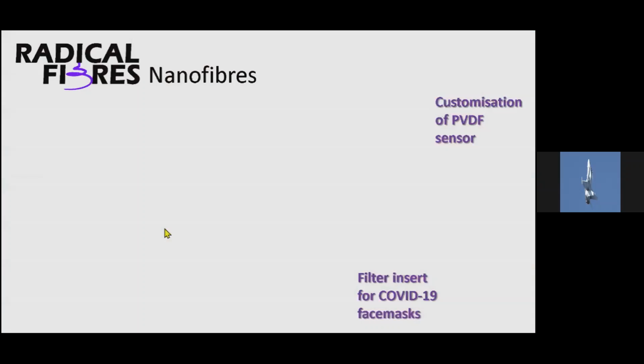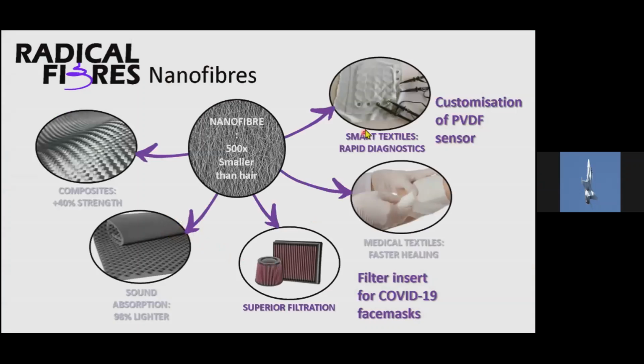So the applications are varied. You can go from anything from making PVDF sensors. So these are piezoelectric energy generation and sensing, and we have projects at the moment working on fetal monitoring. You can make these nanofiber substrates that are very good at healing, so you can wrap wounds in them and they speed up healing. You can load them with medicines. Obviously, filtration is one of what I'm going to talk about today, so I'll spend more time a little bit later. But we know, for example, that you can improve sound absorption significantly.